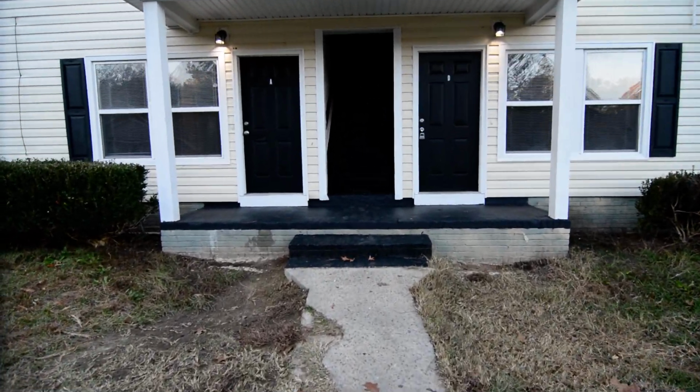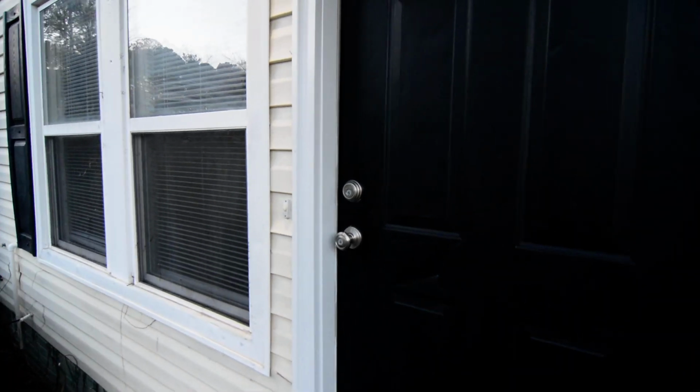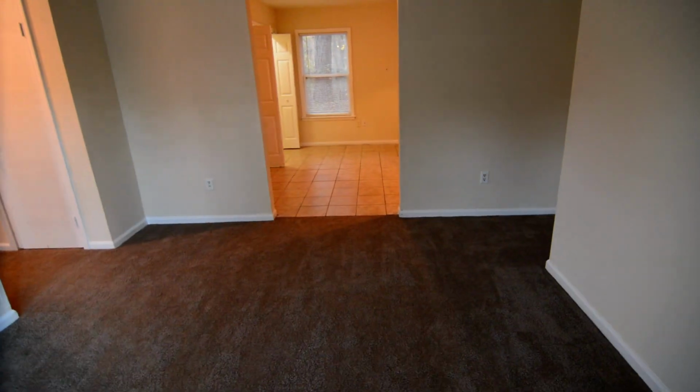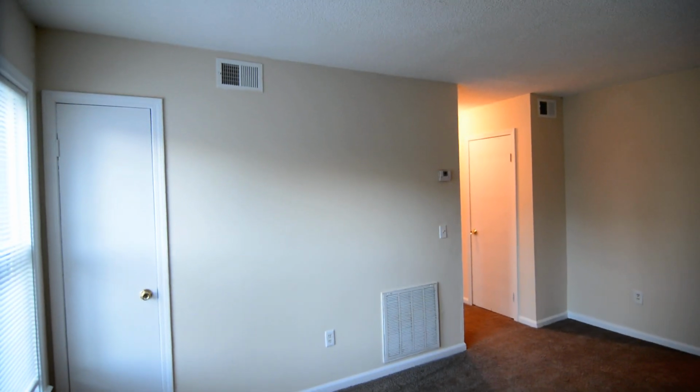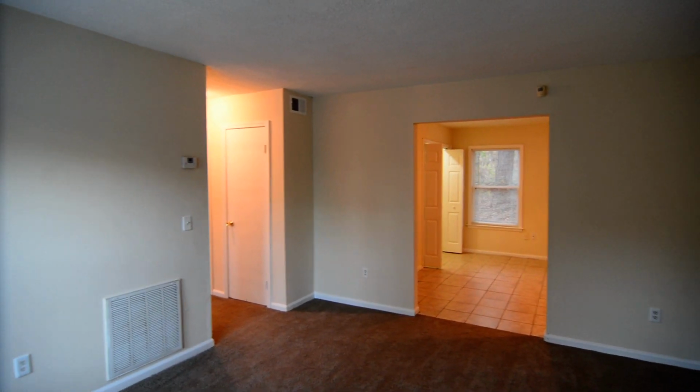You have just a concrete sidewalk or walkway up to the front here, a couple steps up to your front door. So we're on the left here downstairs in unit A. As you come into the home, you can see there's carpet in the living room. I'm not sure if I mentioned this, but this is a 2-bedroom, 2-bath home. You have a closet here in the living room that has your water heater in there. Could possibly fit some other items in there as well, but it's mostly a utility closet.